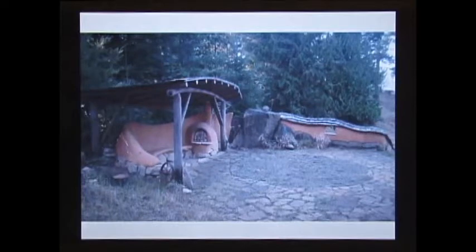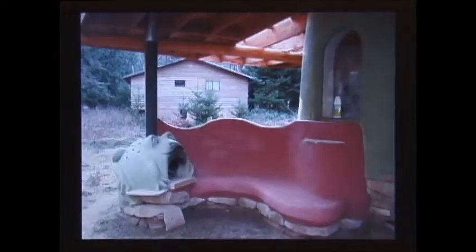But here's some more projects. This is a courtyard with cob oven and fireplace. And this one comes off of a cob house. It's actually a really nice cob house. But you can see it's very popular to make cob ovens in the shapes of animals for some reason.